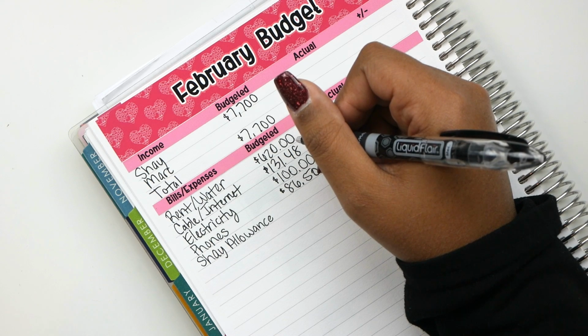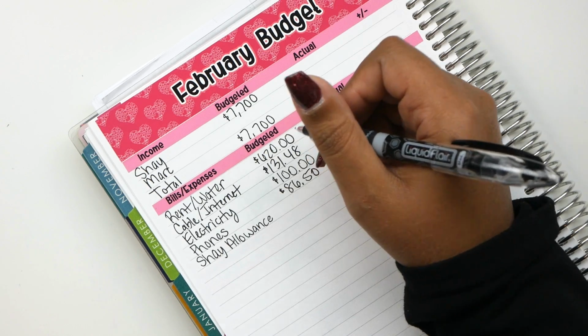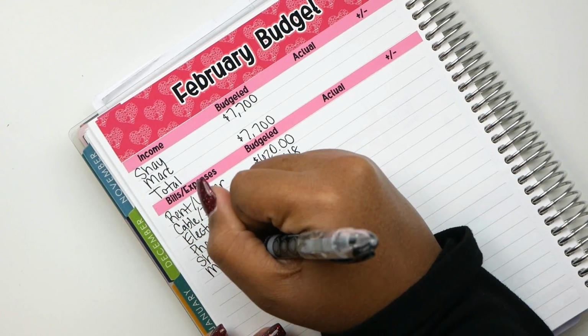If we want to buy just really any frivolous spending comes out of the allowance category. So each month we both get a whopping $100. So that is what I am budgeting for that.